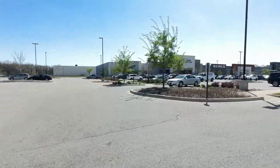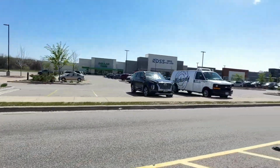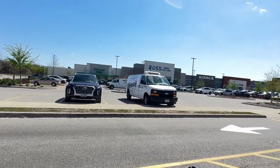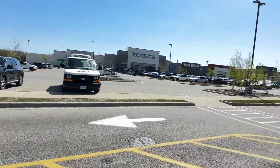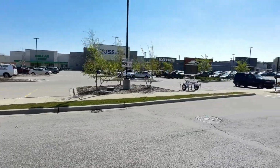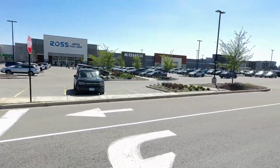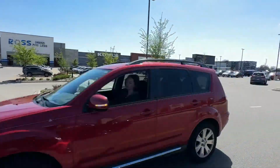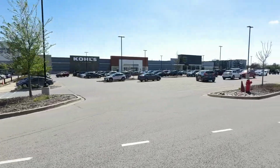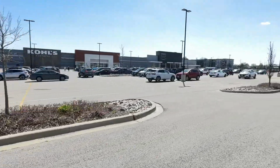So there's a Dollar Tree. There's a DeRoss, a Kohl's. So you bring back your Amazon stuff, of course, Amazon Fresh. So you got it all right here. Great strip mall in Morton Grove.